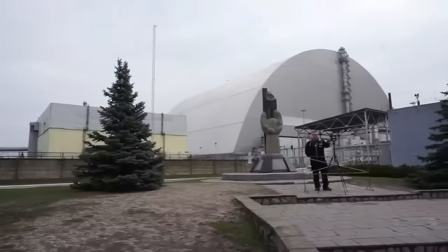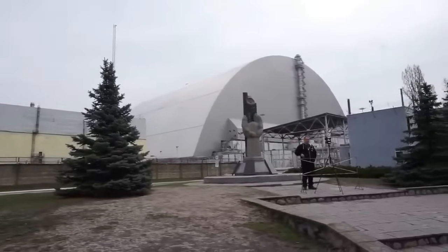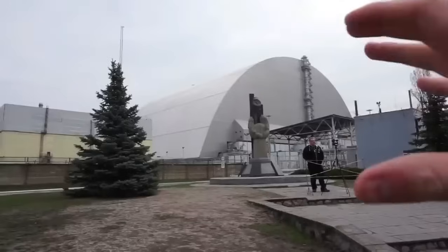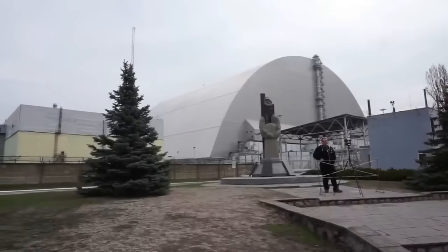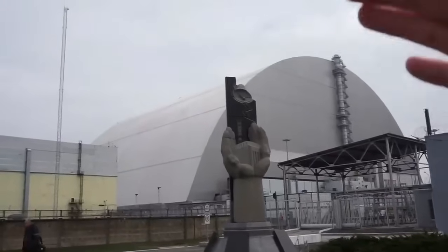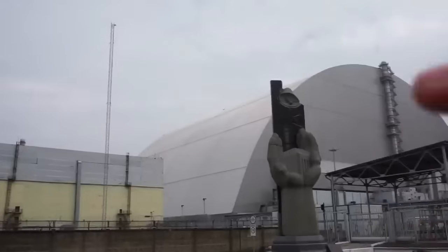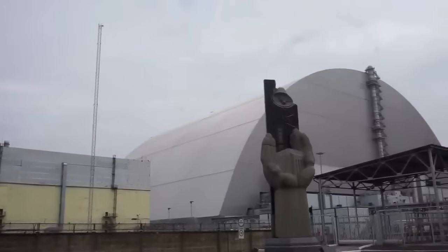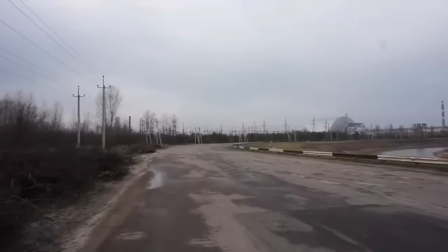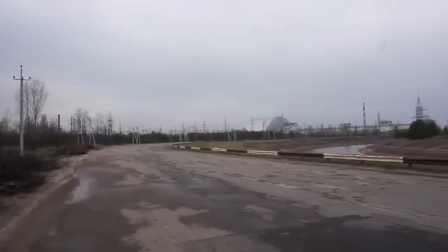So guys, in case you didn't know and you've been living under a rock for the past so many years, this is actually reactor number 4, and this is where the explosion happened and caused this massive nuclear disaster. I mean guys, I cannot describe to you how big that dome actually is. You see photographs online, and until you've seen it in person, you can honestly say, yeah, wow, that is absolutely insane.